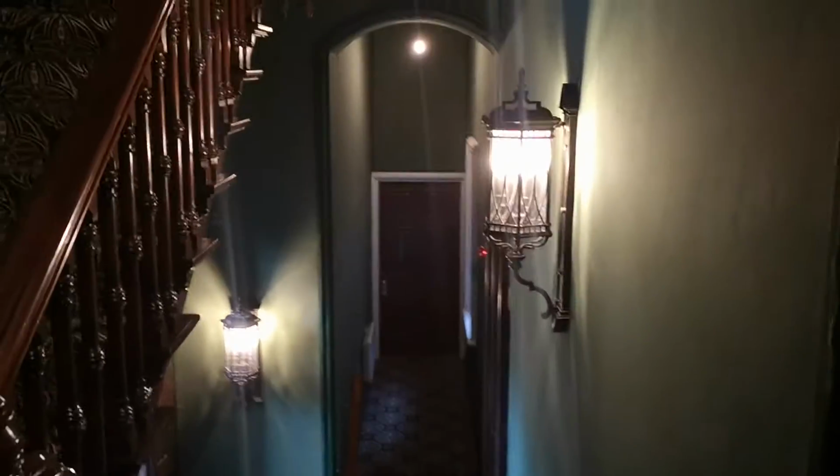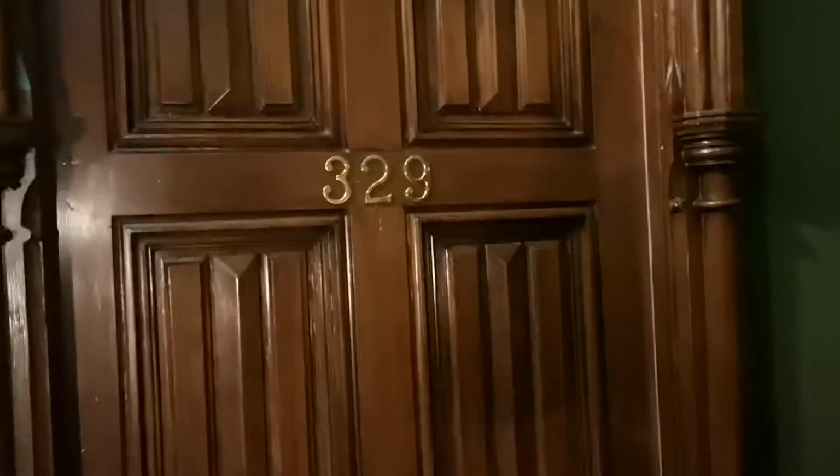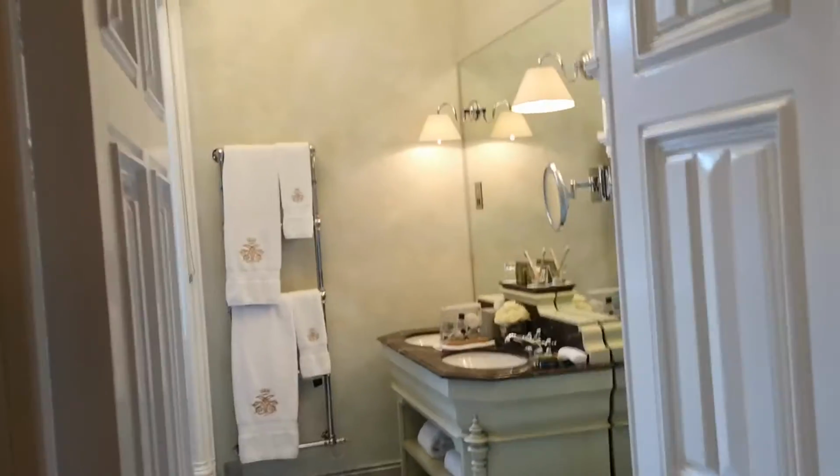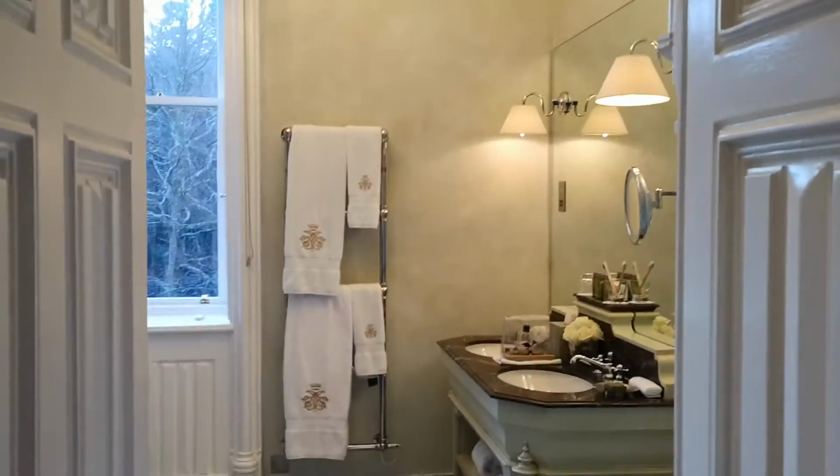Okay, hi and welcome to Ashford Castle, which dates from 1228. It's on the west coast. We're in the west of Ireland on the coast of Lough Corrib, which is the largest lake in the Republic of Ireland. And I'm going to give you a quick tour of my stateroom, suite style accommodation, one of the nicest rooms in the property, room 329.